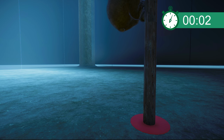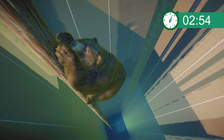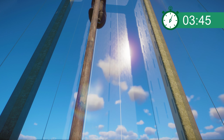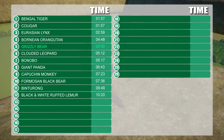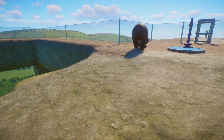Little bigger, the grizzly bear, than others we've had climbing today. Using the same approach and managing their bulk pretty well there. Big claws to give them some purchase. Almost at the top. And that's a time of 4 minutes 50 seconds. So better than the panda bear, but not good enough to be one of our top scorers today.